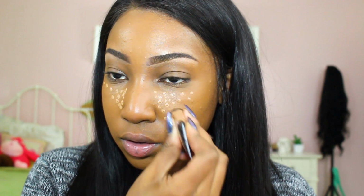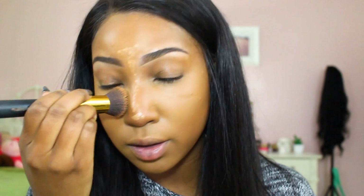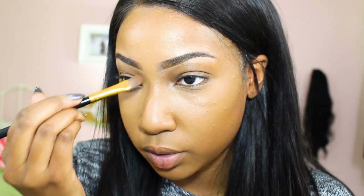It's very full coverage, so little goes a long way. Because I need the coverage right now, but I don't want to look cakey. And this routine helps avoid that. And I love it. So nothing new with contouring. I still use my Anastasia cream contour kit.